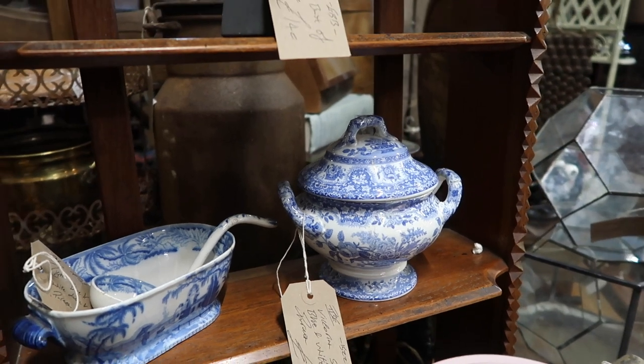And we didn't get this Bow terrine, by the way. I fell in love with it the moment I saw it. Then on closer inspection, we saw that it had a lot of cracks. So we thought, no, we give that a pass and just keep on looking.